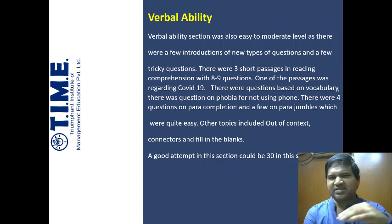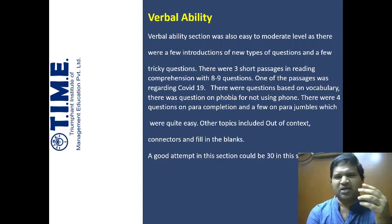There were 3 very short passages in reading comprehension with around 8 to 9 questions. One of the passages was regarding COVID-19 and how the government dealt with the situation. There were questions based on vocabulary, such as one on the phobia of not using a phone. There were 4 questions on para completion and a few on para jumbles, which were quite easy. Then there were other topics like out of context sentence, connectors, and fill in the blanks. These expected questions were also there. A good attempt in this section could be 30.